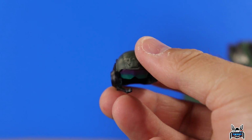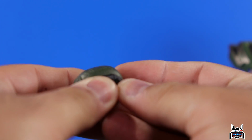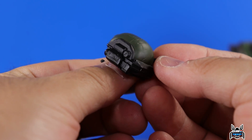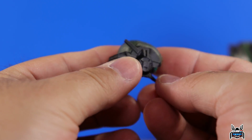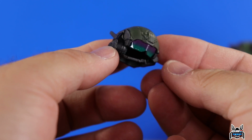Now, the direct accessory for Breaker is this helmet, which is quite nice. I actually really like this helmet. So taking a look at it, it's done in this soft rubberish material. It's mostly green, but we get some black for some portions of the helmet, as you can see there. That looks pretty good. We have this antenna on the right side. Then we have this microphone that comes out in front.